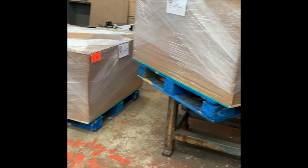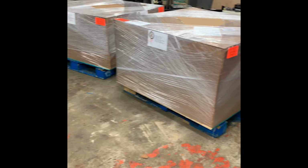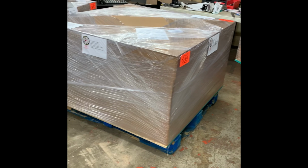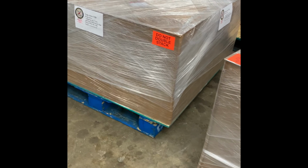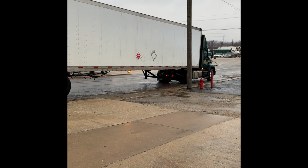We have 3 Max Firebox crates getting ready to go out the door. One's going to Seminole State Florida Fire Science Program. The other one's going to Jacksboro, Texas, and Cape Area, Texas. So we are here. We have ABF Freight getting ready to take three Max Firebox crates out the door.